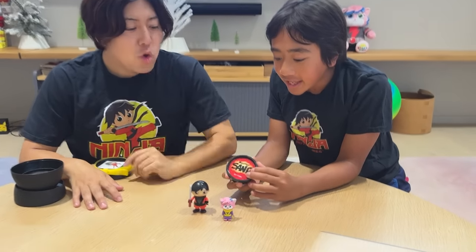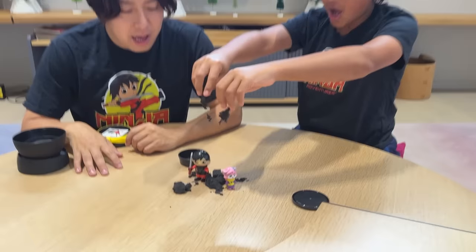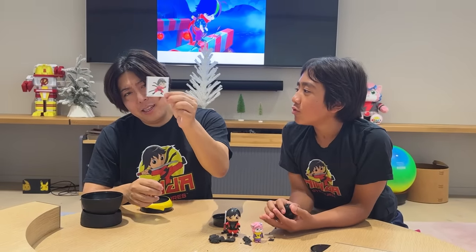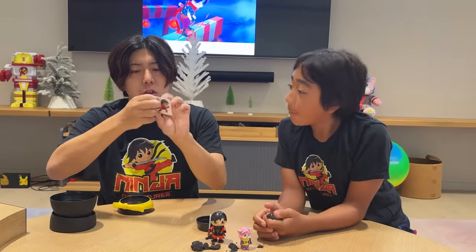Let's see what color we get. Ooh, the blue. Black. Ooh, watch out. And of course, we got a sticker too. And well, Ninja Adventure stickers.